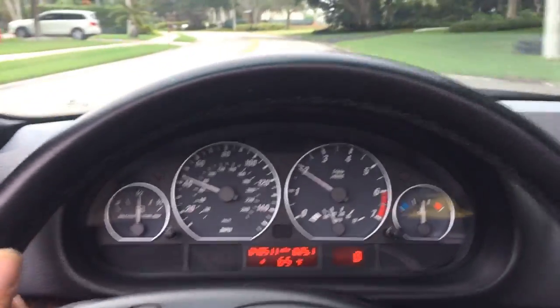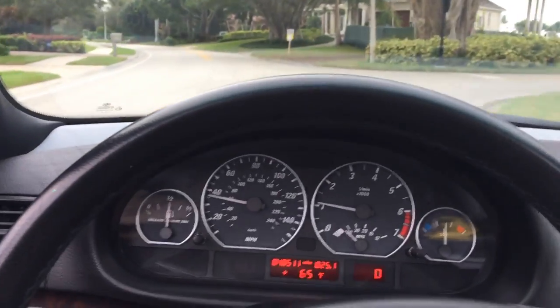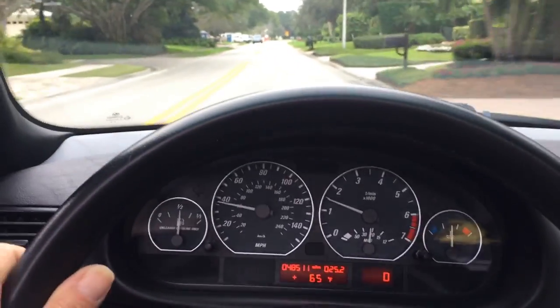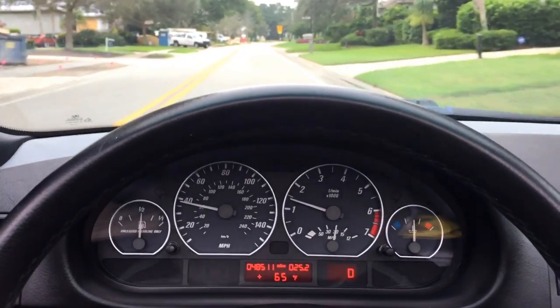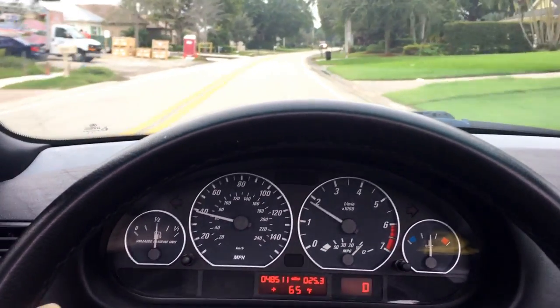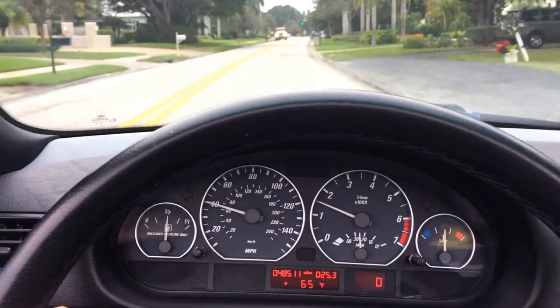All right, so you can see a really nice bit of power from the rev band there. Smooth and silky the whole way through. You feel so connected to the pavement. The steering is responsive and nice. The throttle's responsive. The brakes feel great. The 3 Series, again, it's just a fantastic car in every way. And that's why so many people love them for so long. They're just terrifically built cars that are an absolute joy to drive.